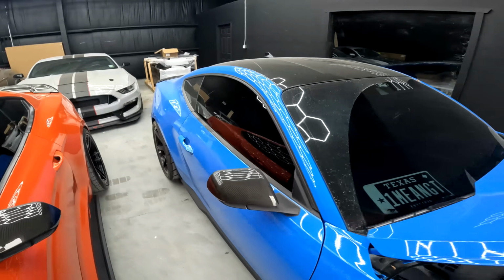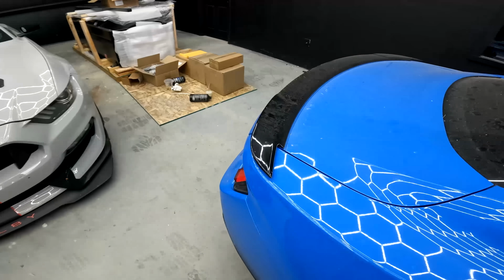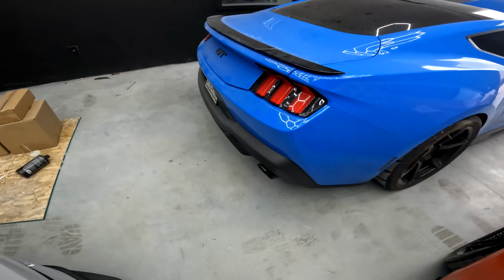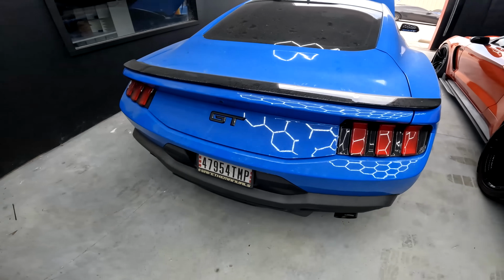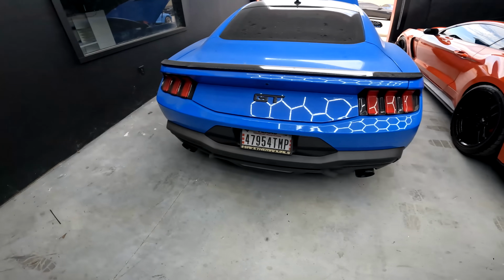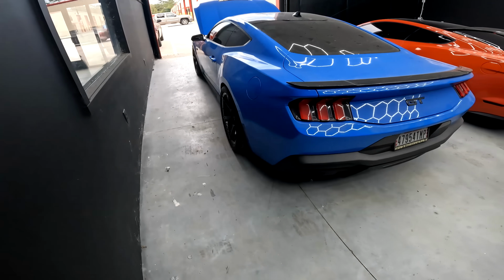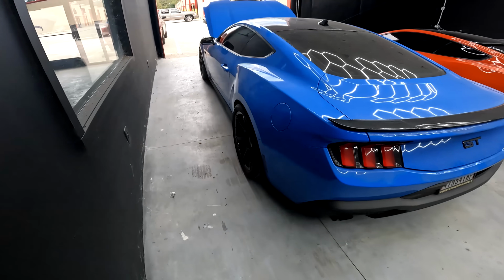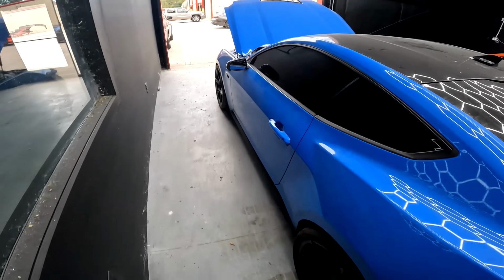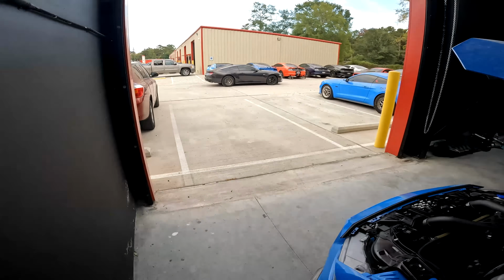That Shelby, I hear it. Does it have the full exhaust back here? It does. Got Corsa. I know this car sounds amazing, because in all reality, I kind of want to get an exhaust on mine too. I don't know if I'm going to dump. Well, no, I am going to dump it. What am I saying? I'm definitely going to dump it.